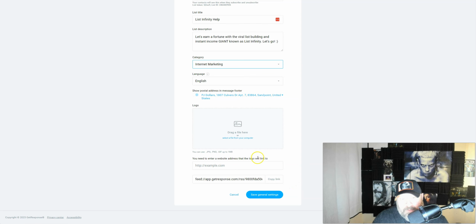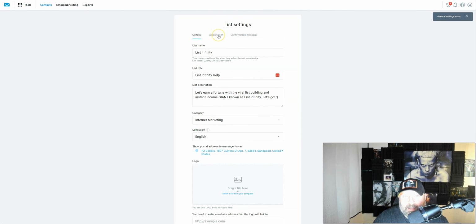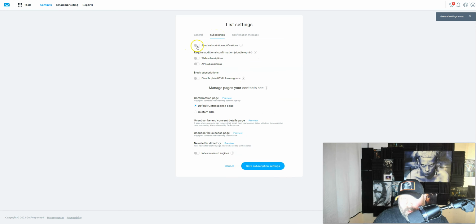And then just leave all this as is. Click save. Oh, no, before you click save general settings, you can click save general settings. That's fine. But then we're going to come back up here, and for subscription, all you want to do is make sure that all these look the same as mine do. Grayed out and to the left. Grayed out and to the left. We don't want double opt-in. Double opt-in is of the devil.